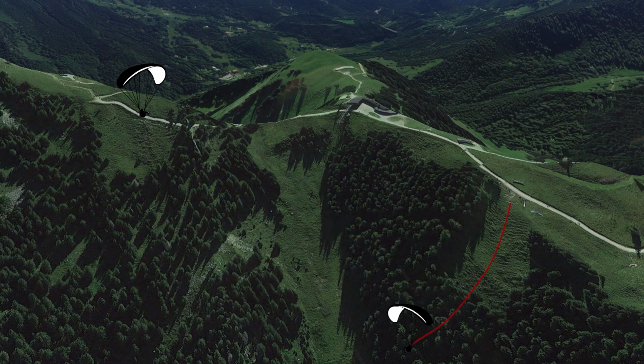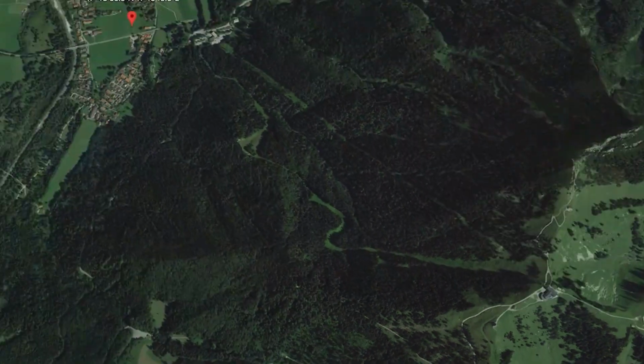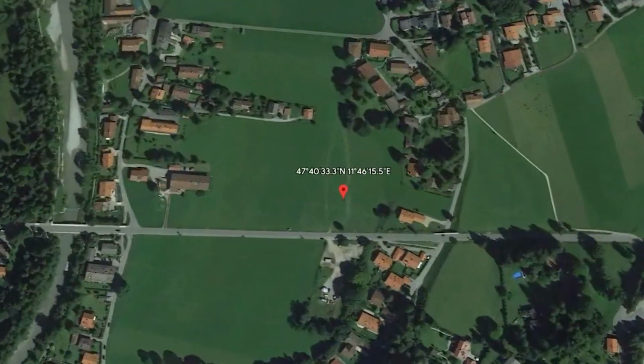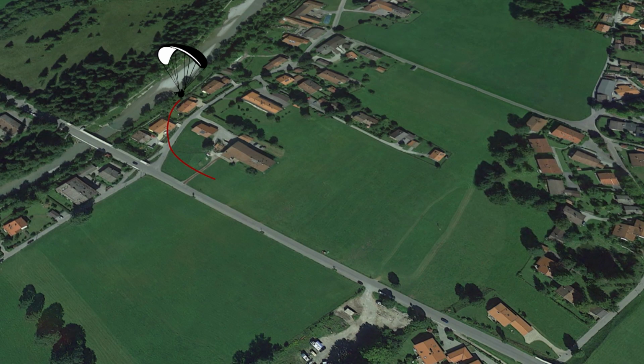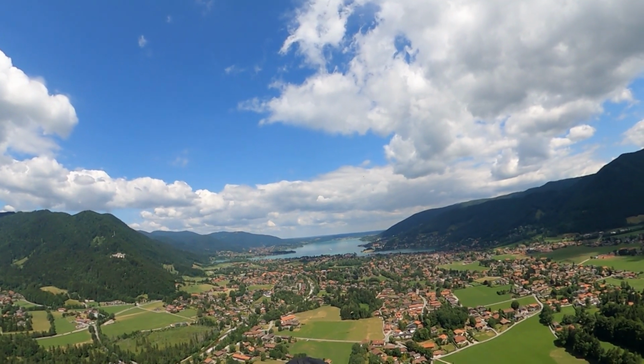Here a final view at both takeoffs, Kirche to the right and Alm to the left. Back to the landing and how to do it if the wind direction is from the mountain to the lake and not the other way around. Do a right circle, get into the landing and the final leg towards the flag.